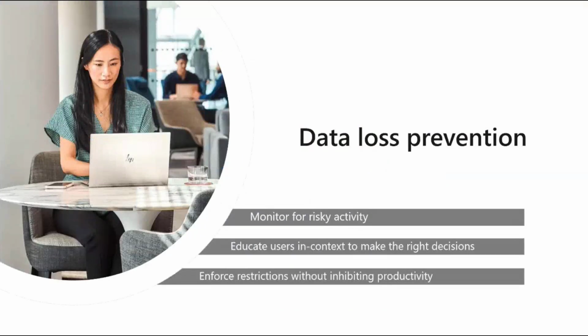All right, so monitor for risky activity, educate users in context to make the right decisions. My next slide will show what that looks like as we message to the user, and enforce restrictions without inhibiting productivity. Again, it goes back to let's keep everyone and our data safe and secure, but people still have to get their job done.